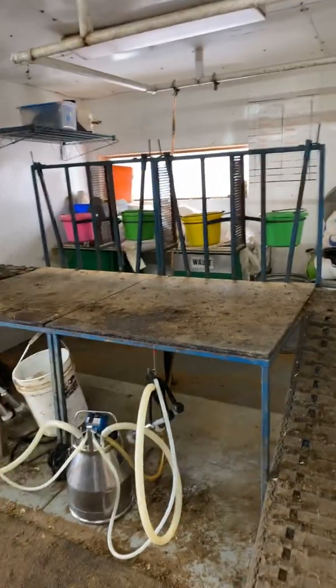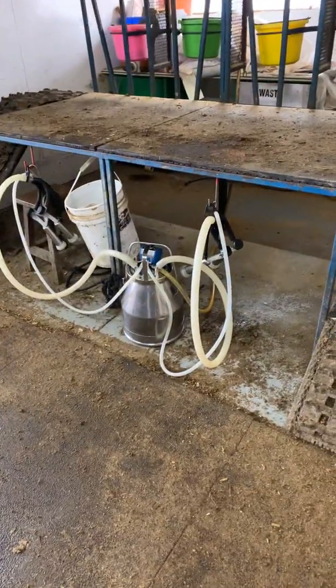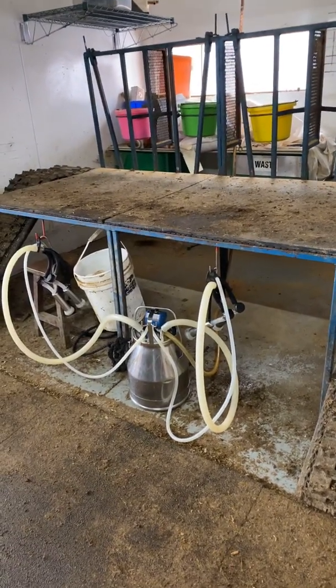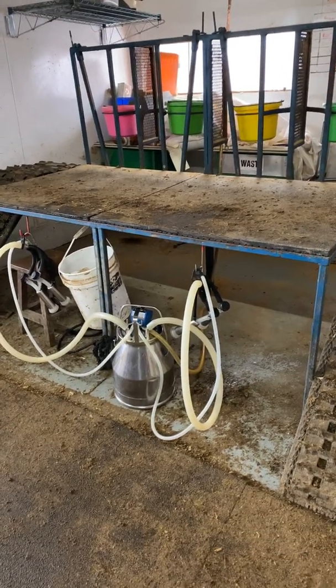The buckets will be filled with feed for them. And so then they get to eat as they're being milked. And that's the milker right there. So it gets hooked up to them after we clean and sanitize their teats, and then start the milking process. And at some point, we'll go live and show you how we do that.